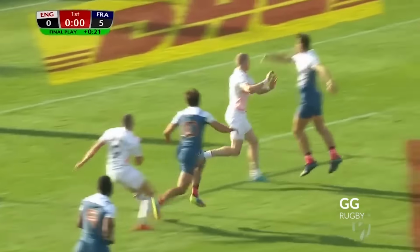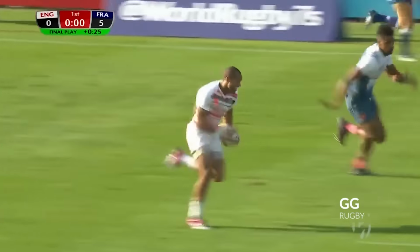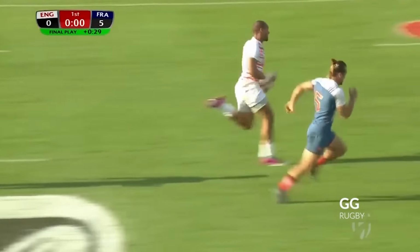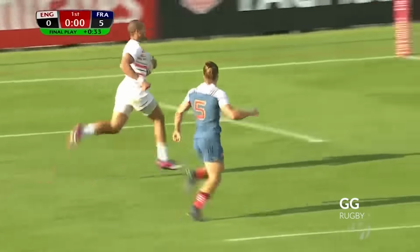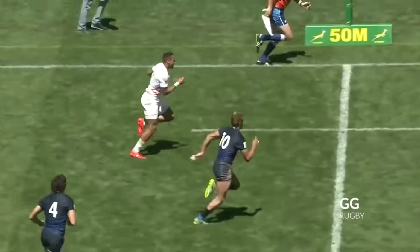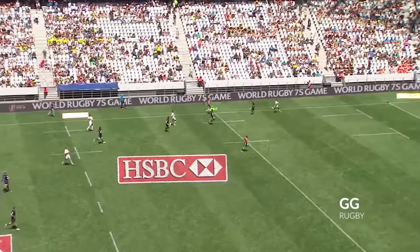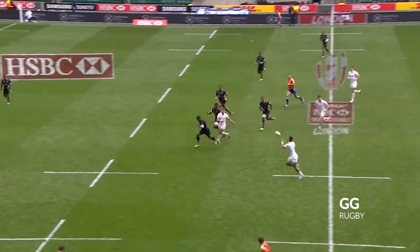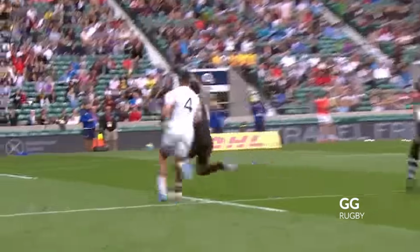The first half, Lindsay Haig, long pass out to Norton, he can score from anywhere, steps off the left foot, he's got a bit of space in front of him, he's got Perez to beat, he puts the pedal to the metal, and Norton's away. Beautiful drift pass from Lindsay Haig, and England in for the first try. Mitchell again, Norton. Two of England's best combined.